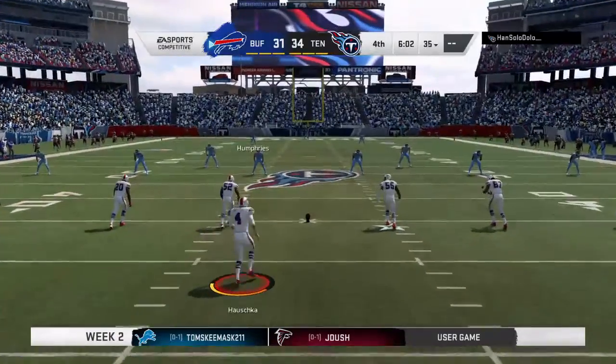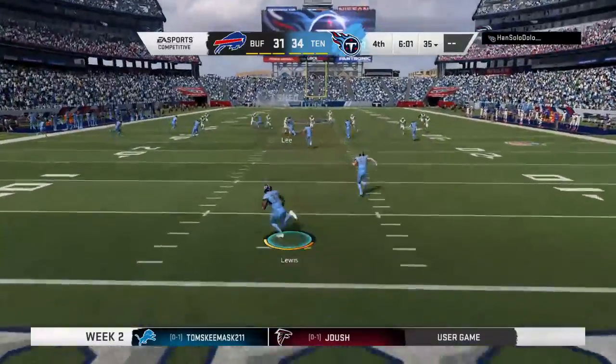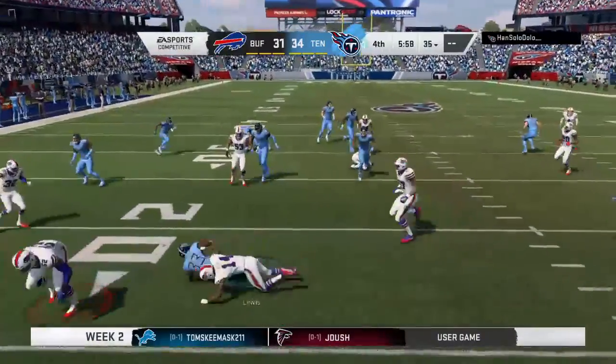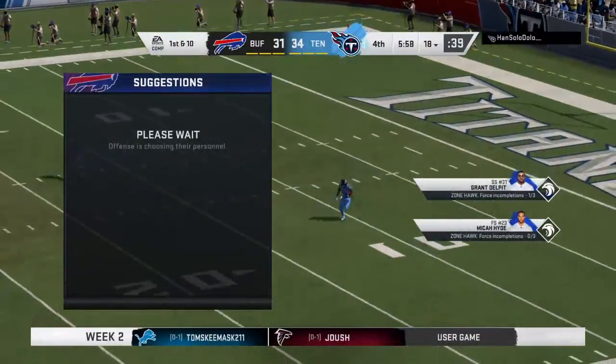Hauschka now to send this one away following the score. This is fielded a couple yards deep. And the decision to bring it out is going to cost him about 7 yards all told as he's taken down back shy of the 20.